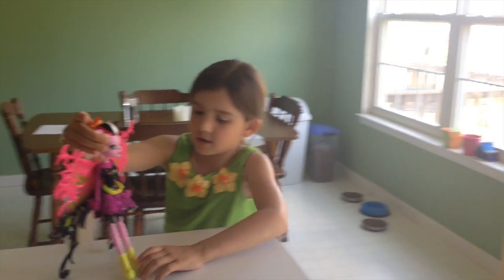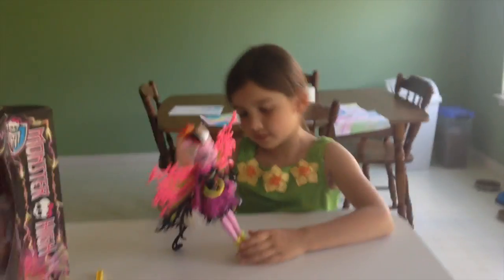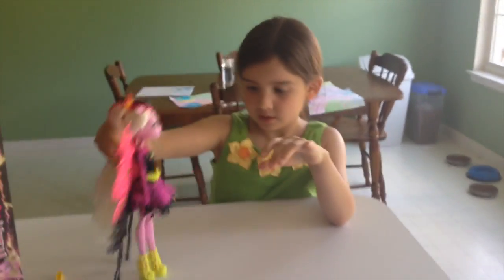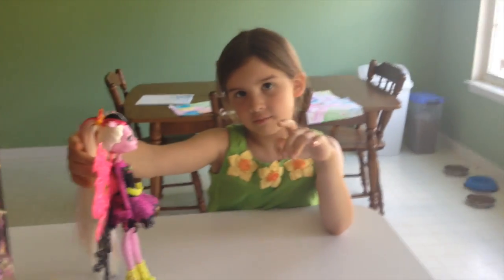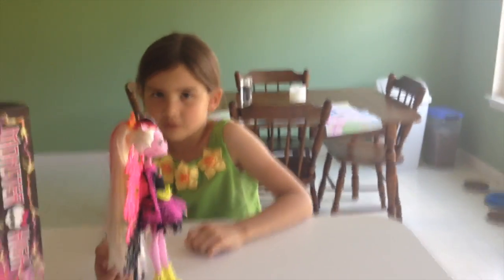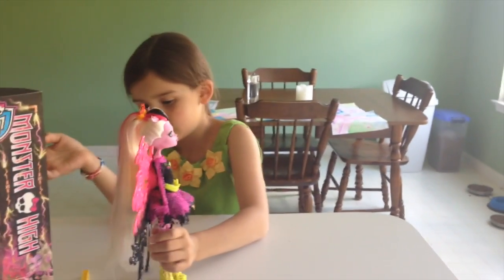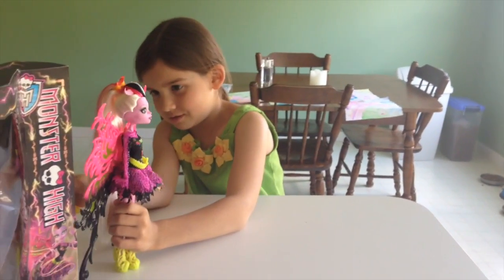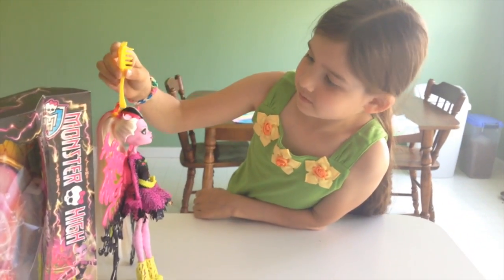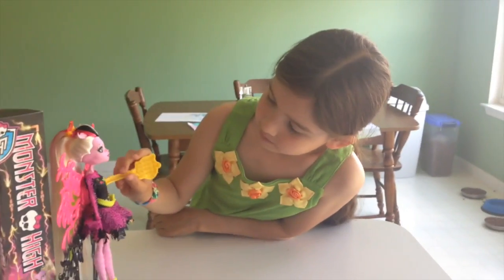And also, there were some Ever After High dolls that I did want to get, but they didn't have one. We're looking for Poppy and Holly, the daughters of Rapunzel. We'd really like to get those too. But we looked at Justice and Toys R Us and Target, and nobody had them yet. So we'll have to keep looking.